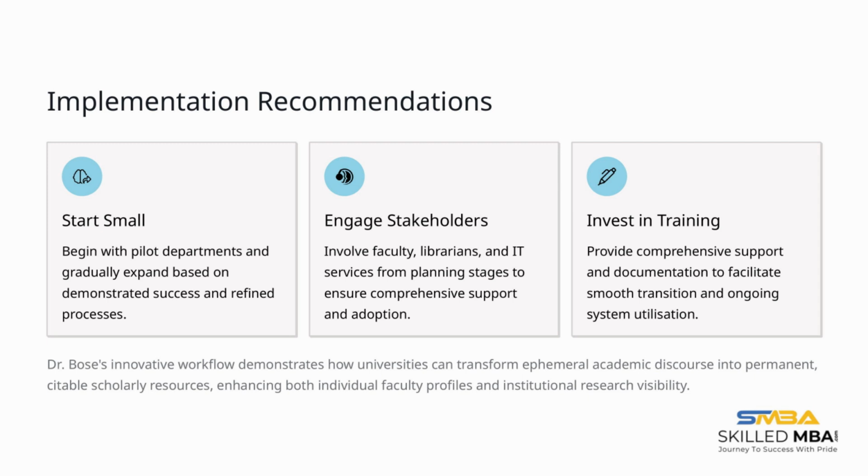Start with pilot departments to test and refine processes. Engage faculty, librarians, and IT services early for comprehensive support. Invest in training to ensure smooth transitions and effective system use. Dr. Bose's workflow exemplifies transforming academic discourse into citable resources, boosting faculty profiles and institutional visibility.